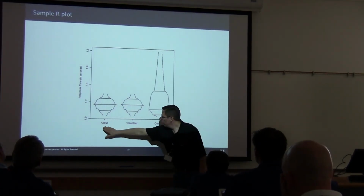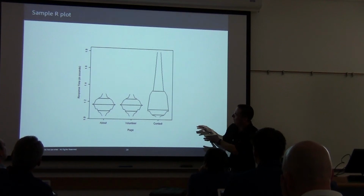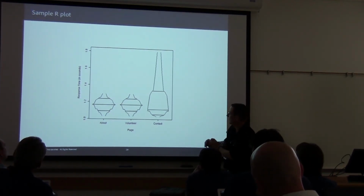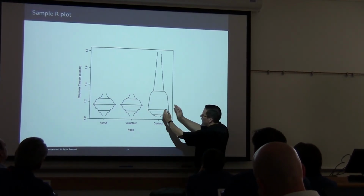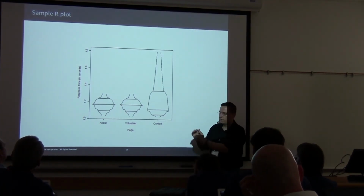So we have our about page, our volunteer page, and our contact page. And the box percentile plot works. It basically is like a box plot, but it gives you a better idea of the distribution of your data. So this middle line is your mean. You have your quartiles here, and then the width of that shows you the distribution of how many measurements inside your data set fell into that range.